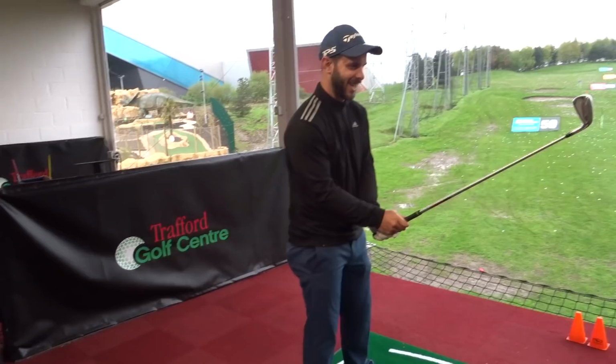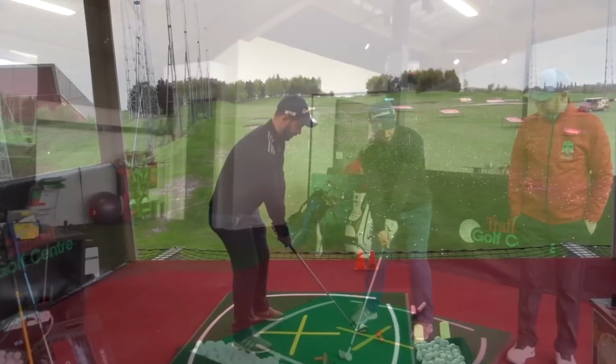Time for this to be turned on you and the pressure to mount. No, there's no pressure really. Been hitting it quite nicely actually.